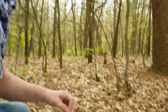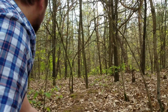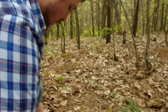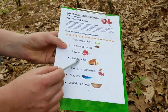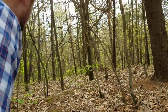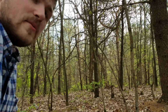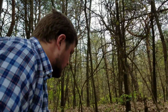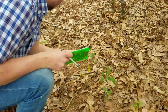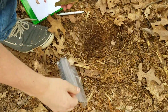Now, the next one is flowers. Now in this area, I'm not seeing a lot of flowers. This kind of woods, I mean, we have a lot of different bushes, so we're not going to worry about that. Now, the next one is bark samples, all right? So I don't really want to take one from a tree that's healthy. So what we're going to do is I'm going to look around for some bark that's on the ground. All right. So here's some bark from a stick, and here's some bark. Do this here. All right.